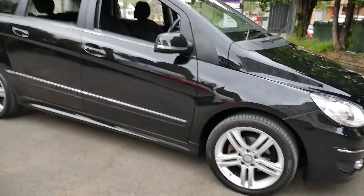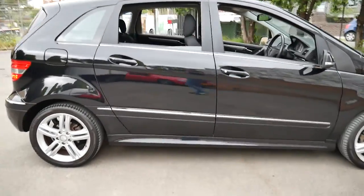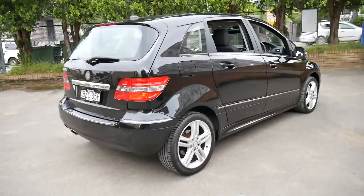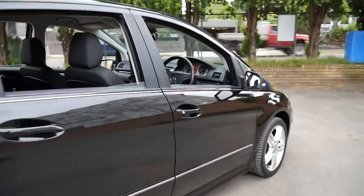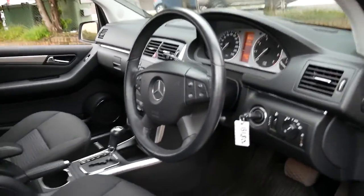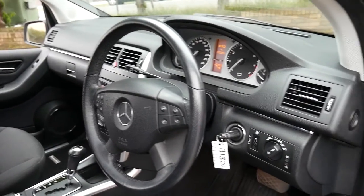Today we have a 2011 Mercedes Benz B180, and it's black in colour with charcoal interior, and this car is in immaculate condition. It's got front and rear factory parking sensors, two remote keys, and a great service history. In fact, it's just been serviced in October this year.